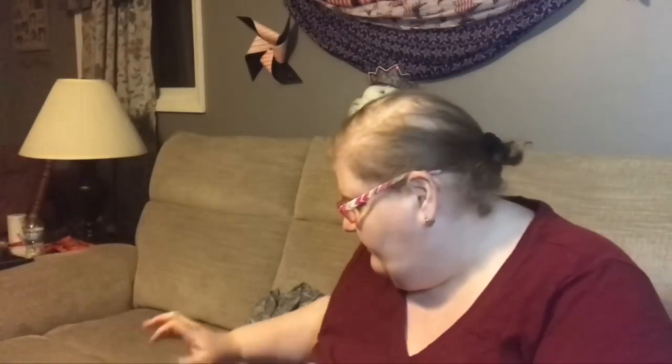I picked up two more burlap pumpkins because I don't have any. I used them all in DIYs. This is the natural colored burlap, and I just noticed now that this one is kind of coming off, but that's not a big deal. We can fix that. So I picked up two of those because they had two.